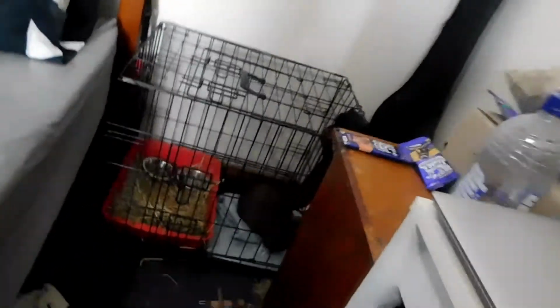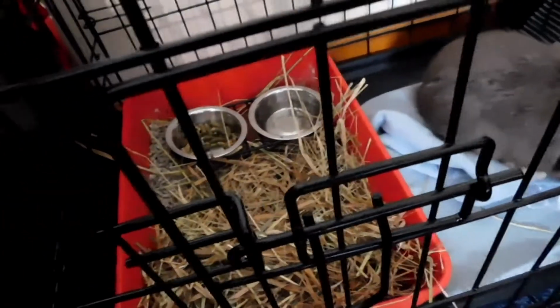And one thing he did before, which was so cute, is he actually picked his food bowl up and put it inside his water bowl. But obviously his cage is way too small. And I'm actually about to get him back out.